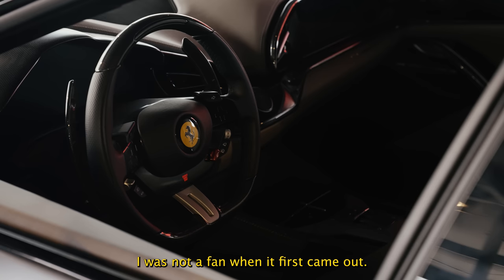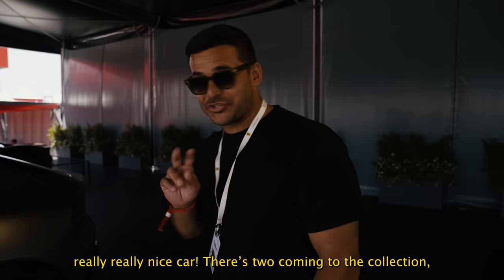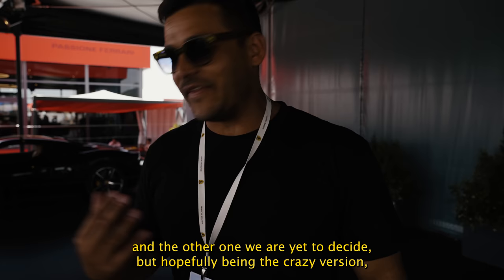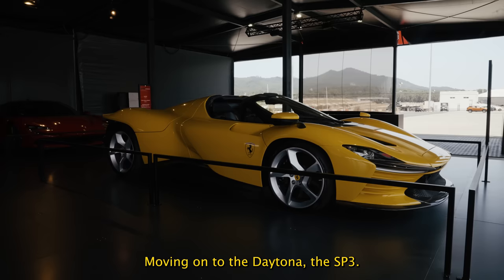I understand initially I was not a fan when it first came out, obviously a controversial design, but in person, really, really nice car. There's two coming to the collection, so watch out for those. One is going to be in a classy vintage spec, I think a champagne exterior with the heritage brown leather interior, and the other one we are yet to decide, but hopefully being the crazy spec of the two, there'll be some body kits from 1016 or Mansory or somewhere along those lines. Moving on to the Daytona SP3, my actual first time seeing one in yellow.